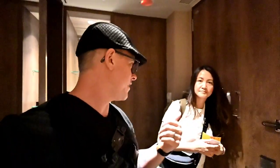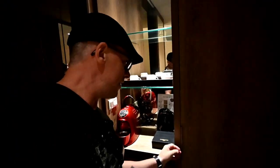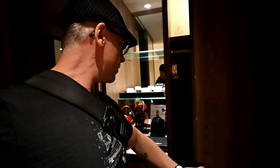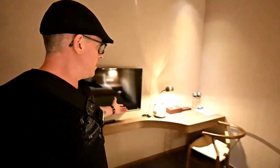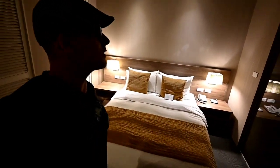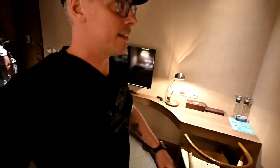We have the front door here. A little coffee tea area. Place to hang your clothes, hang your jackets, some slippers, a safe. I'm gonna take my sandals off. TV, nice little desk, beautiful bed, looks very comfortable, and a couple nightstands.